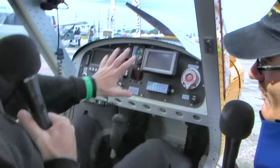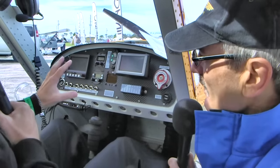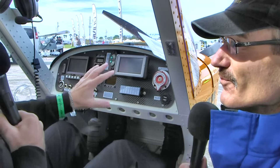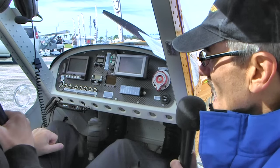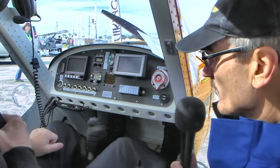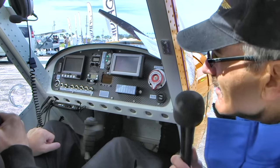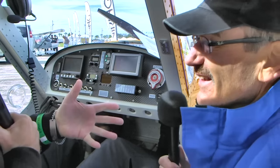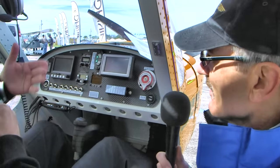Now, we've got some other instrumentation up here. Just give me a brief review of how you could configure the panel. This is the one with some extra stuff on it, as you said earlier. But go ahead and review what we've got up here for us, Chip. You could keep it simple and just put in an analog airspeed indicator, a couple of fuel gauges, a tachometer and a temperature gauge, and you'd be done. Which is probably how the $35,000 one would come. Okay, yeah, so all you need. But if you want a little fancier stuff, go on.